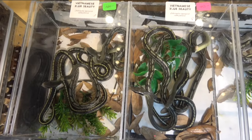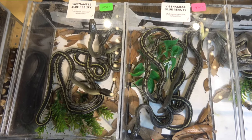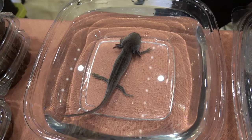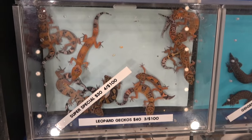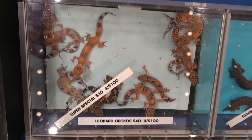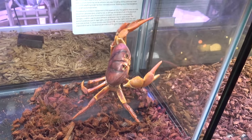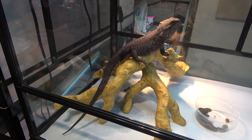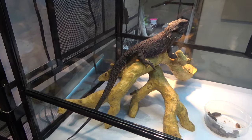These are beautiful snakes, but can sometimes have a beastly attitude, so they are beauty and the beast. You have heard of the black dragon monitor lizard. You may have heard of the black dragon battle bot, but have you heard of the black bearded dragon?